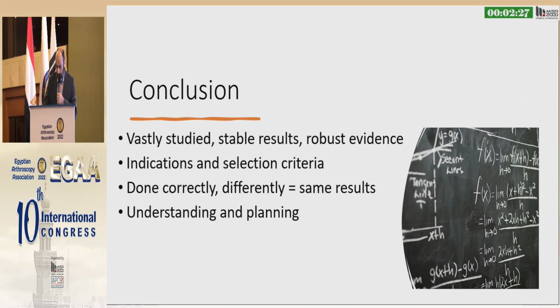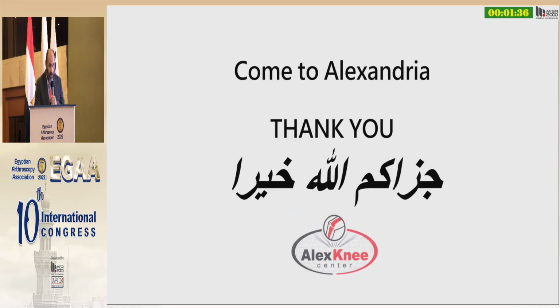So to conclude and leave some space for discussion by the end, osteotomy has been vastly studied, has stable results and robust evidence in the literature. The indications and selection criteria are extremely important when you contemplate doing an osteotomy for a patient. We should have a proper indication and select the proper patient for the procedure. If it is done correctly, even though differently by different techniques, we probably have the same results. So it's not the matter of the technique as long as it has been done correctly. It's the matter of the concept of correcting the coronal malalignment, and we should be understanding and planning well before doing our procedure. Thank you very much.